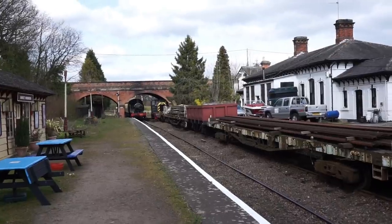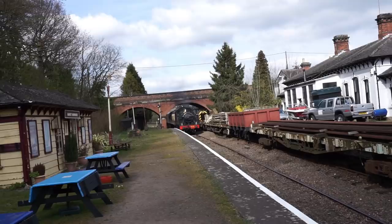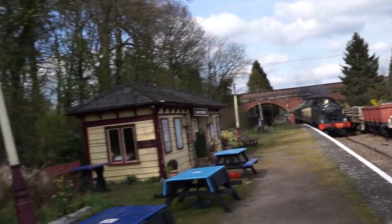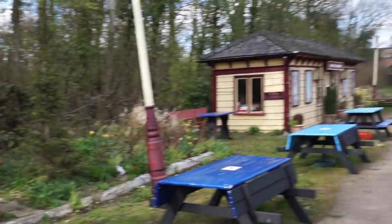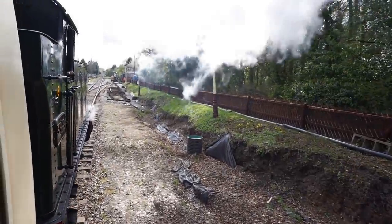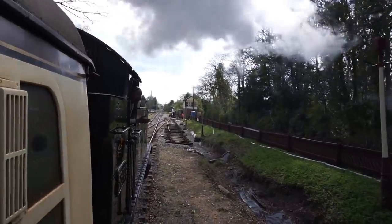Here she comes, our very own request stop. We're stopping the train just to pick us two up after a lovely lunch. The driver waved at me. Did he? This point ride's nice.